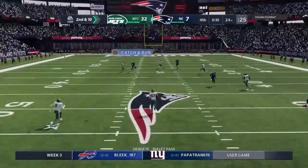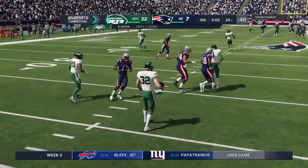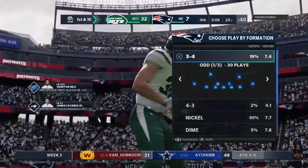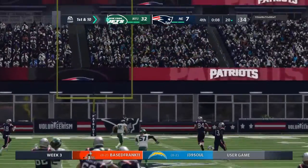Now a desperation throw deep downfield. And now here is another interception. Picked off by Ashton Davis. And a big turnover there as his guys will get the football back. Take over 1st and 10 at their own 20-yard line.